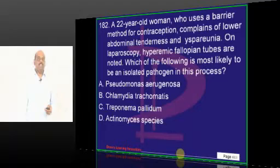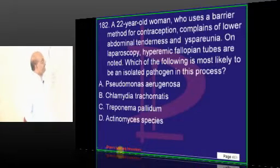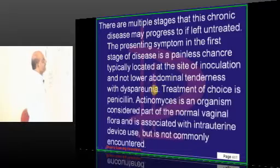22-year-old uses a barrier method of contraception and she is having abdominal tenderness, dyspareunia, etc., and hyperemic fallopian tubes, pelvic inflammatory disease. What is the most important organism implicated, doctor? Chlamydia is the one, salpingitis may be implicated.